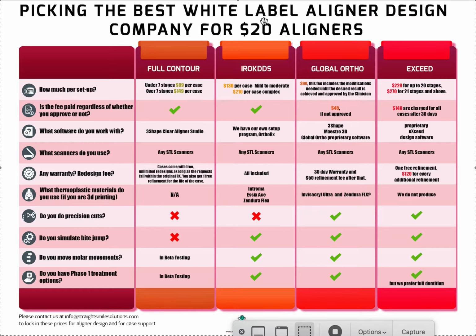So you need to let, say, Full Contour know that you're using XYZ lab. They'll give you a list. And then the way it's going to work is you're going to submit the case through their portal. You're going to submit the photos, the x-rays, and fill out a prescription. You have to know, they're not going to tell you how to do it. You need to say how you want to do it. I want IPR, I don't want IPR. I want expansion, I don't want expansion. But they will give you a very predictable setup.